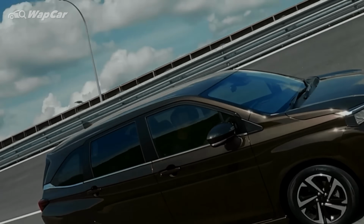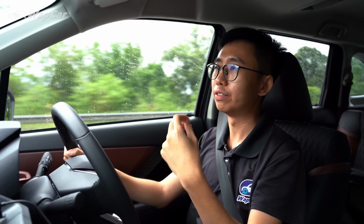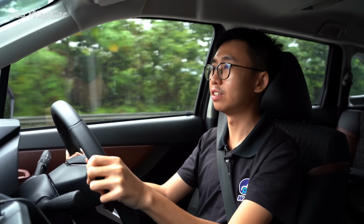When I first drove the new Alza on Perodua's test track, I thought it was pretty impressive. There were a lot of high-speed sections, long sweeping bends. But what left an even bigger impression is after I've taken this out on the public road, around town at city speeds. Oof. This same word keeps on repeating itself in my head: premiumness. This does not at all feel like a cheap car. It's very quiet, steering is light and easy, it's so easy to navigate and maneuver around, the powertrain is refined, it's quiet, and the transmission response is just immediate.